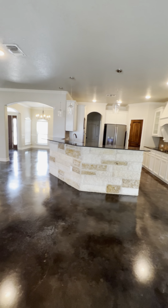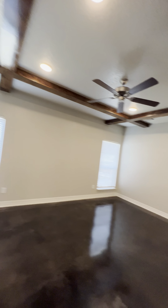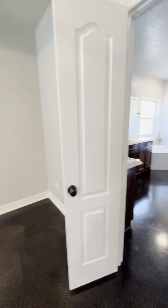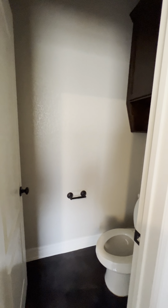So as we cross the beautiful living room, we just passed a bathroom. And then here's the primary bedroom. As we walk, the primary bathroom. Closet here, towel rack, the toilet room, the shower, the bathtub.